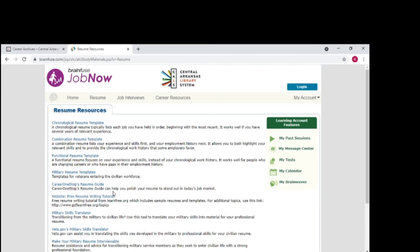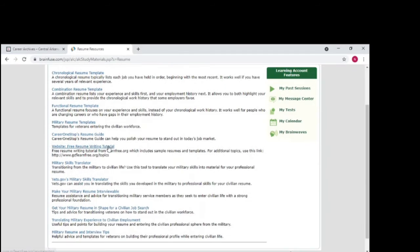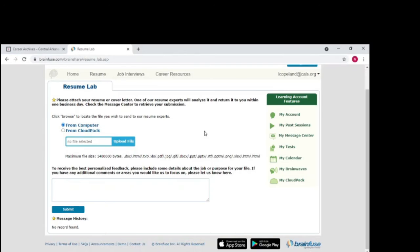Go to resume resources, and it'll give you guides on how to polish your resume, give you a resume writing tutorial here, and it'll help if you're making a military resume as well. So if you have given yourself an account then you can upload your file from your computer or from Cloud Pack. Mr. Dan doesn't know what that is.